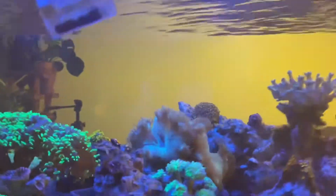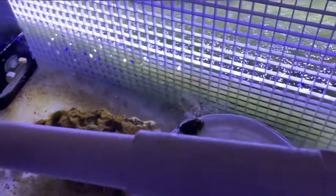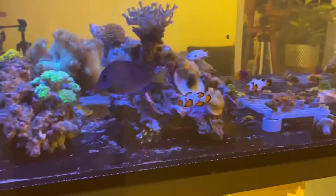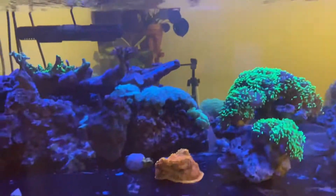I don't remember if we had shown, get this lens off, if we had shown this sailfin, but we've had this sailfin for quite a while now, actually. And the reason he's in the sump is because Mr. Atlantic Tango over here felt like this whole tank is his area. He didn't want to share.